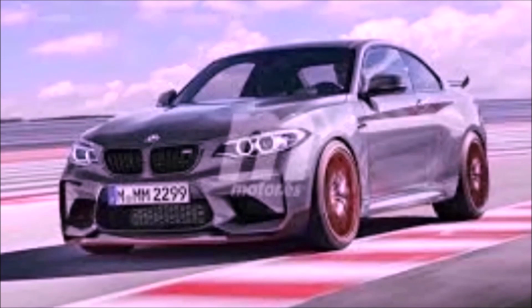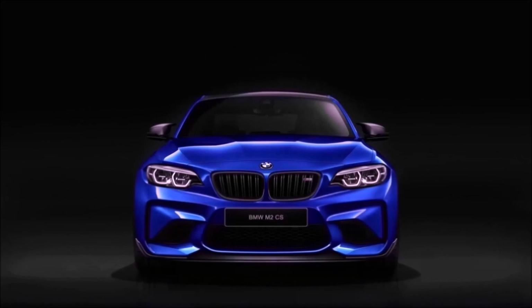Leave your comments below what you think. Would you go for that car? Would you rather have an M2 competition? Is it worth that extra 40-something thousand or not? Let me know in the comments below.